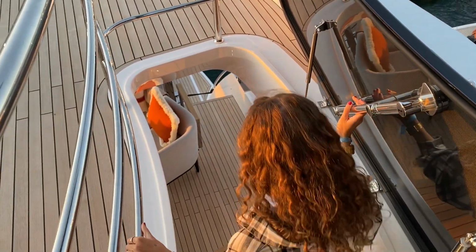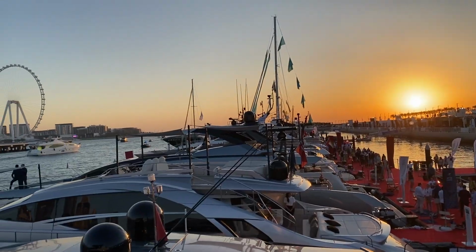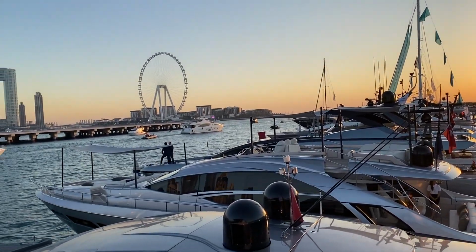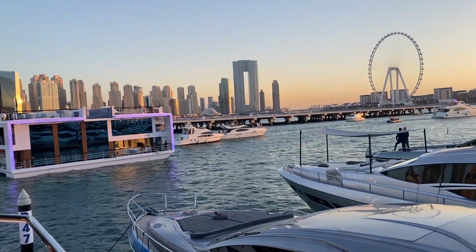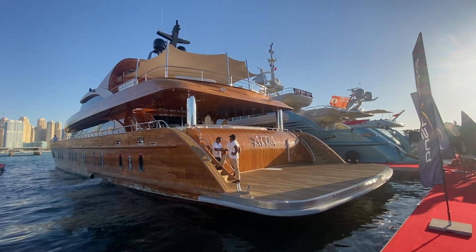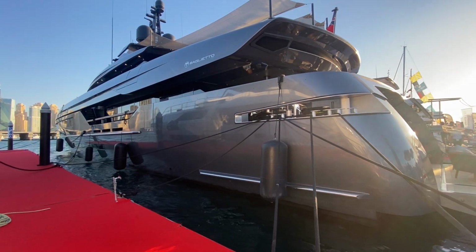26 meters, 8 guests, 4 bedrooms with ensuite bathroom and 2 additional rooms for the crew. Selling price around €3 million. But we also saw many other amazing yachts. Just have a look and enjoy the view on these beautiful yachts.